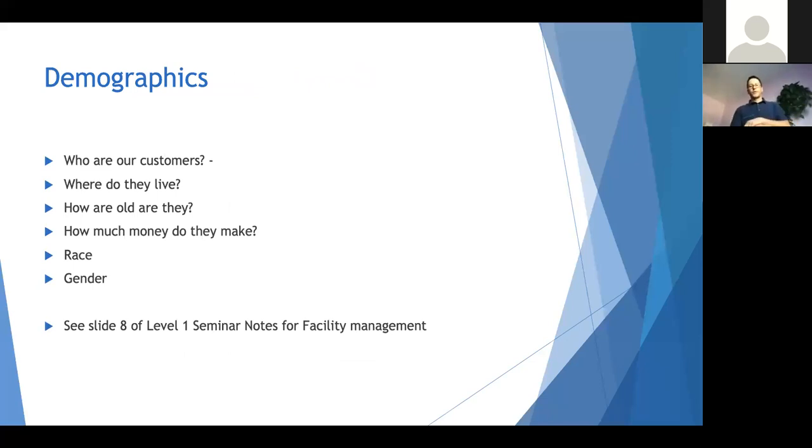Demographics are an important part of defining the business. Who are our customers? Where do they live? How old are they? How much money do they make? Is there any race or gender that are our customers? And if you look at the seminar notes for the facility management from the seminars themselves, slide 8 has a broader kind of spectrum of what your demographics could be.